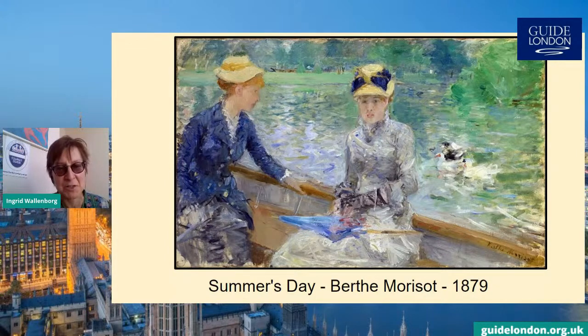And having mentioned the Impressionists, many of you recognize this is a kind of Impressionist painting. It's called Summer's Day, nice thing to talk about on today. And if you're not in London, we have a similar climate here today, very warm. Two ladies in a boat on a boating lake in the Bois de Boulogne in Western Paris. And the artist has painted it almost as if she was sitting in the boat with these ladies.